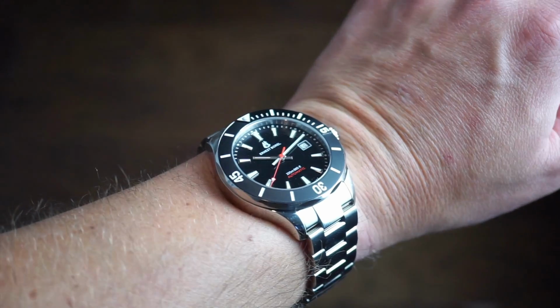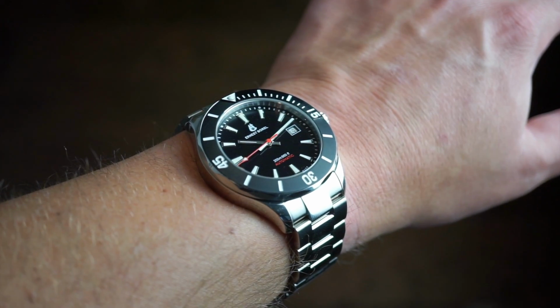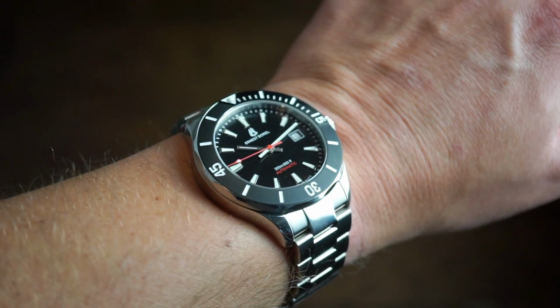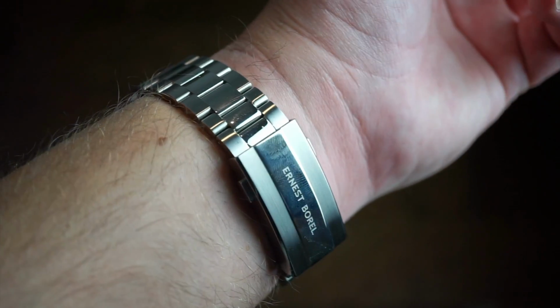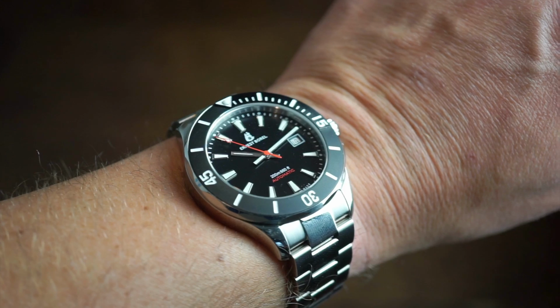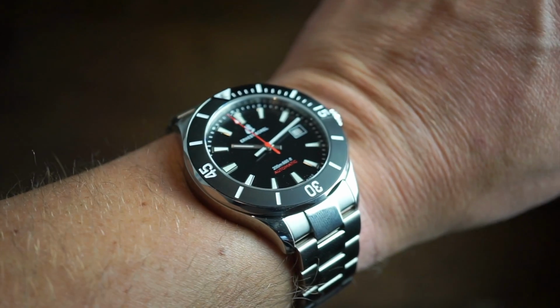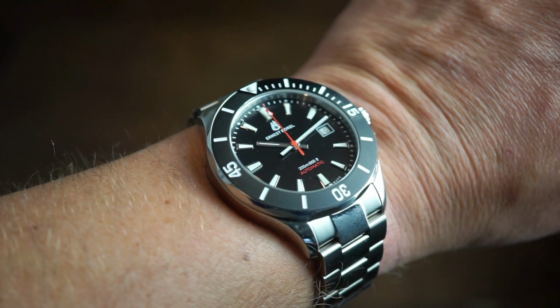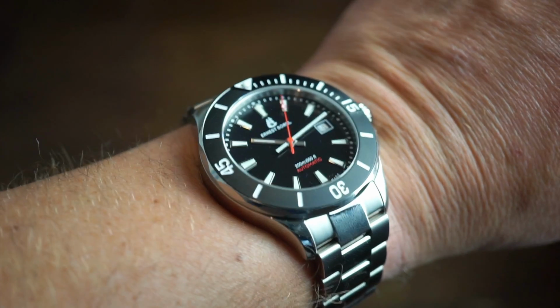Not too bad. I've sized up for my 6.5 inch wrist. These dimensions just fit perfectly, I must say. I really do like these dimensions, 41, 48.5 top to bottom, 20 in between the lugs. The bracelet is very, very comfortable, as you can see there. I believe I removed 2 links and then 1 link. I'm pretty sure. And very easy to remove links. These are actually pins, they're not screws on the bracelet, which is probably my only gripe about the bracelet. I believe at this price you should at least get screws on the bracelet, but that's probably my only gripe.